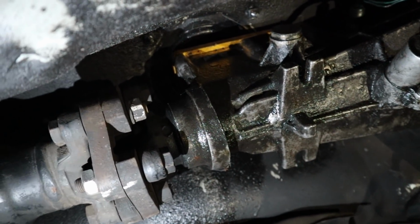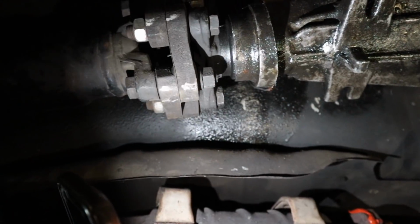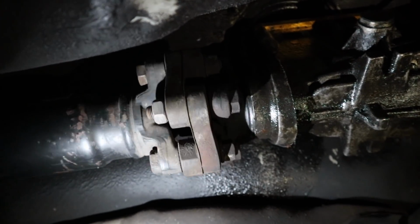Well, I say let's take out the drive shaft. Well, it's gonna dump a bunch of oil, huh? Well, with the angle of the transmission right now, I don't think it's angled too far back, so we could probably just pull the drive shaft and it'd be fine. Yeah, that's definitely right there.